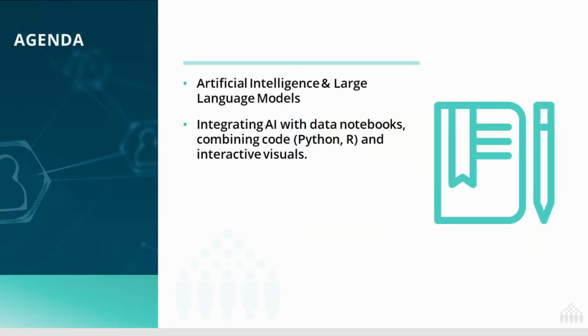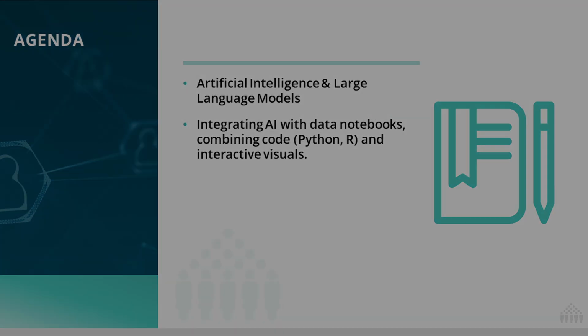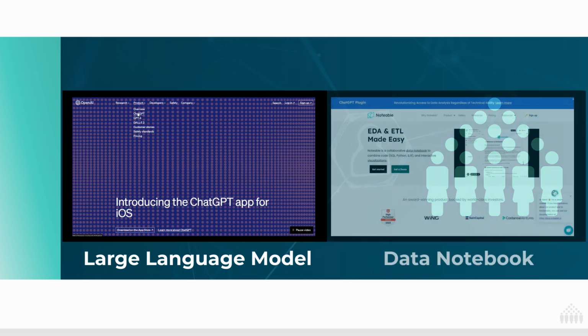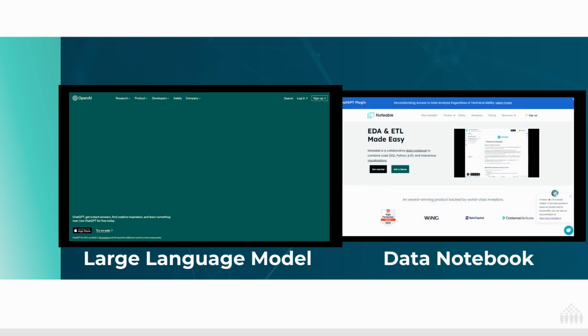Today, I'd like to discuss a topic that I believe is going to revolutionize many industries, including contact centers and customer service. What I'd like to demonstrate today is how we can use artificial intelligence and large language models and integrate this AI with something called data notebooks. Data notebooks allow you to combine code, Python, R, with your data and create very dynamic, interactive visuals. The power comes when we take two tools like ChatGPT and a tool like Noteable and we bring them together.